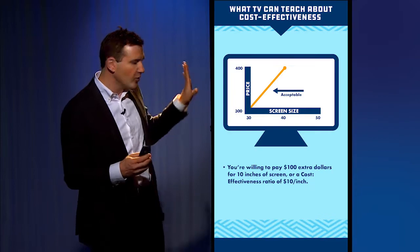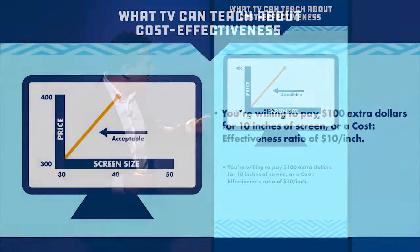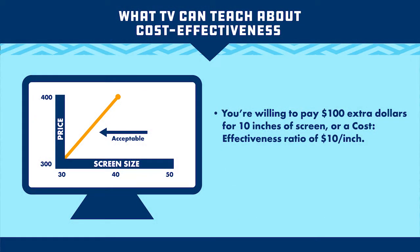So let's put this on a graph and walk through it. We started at a 30-inch screen and $300, and that was acceptable to you. But then I presented you an alternative. I said, what about a 40-inch screen that costs $400? And you said, sure. I'm willing to pay the extra $100 for an extra 10 inches of screen real estate, so to speak. That was worth it to me.